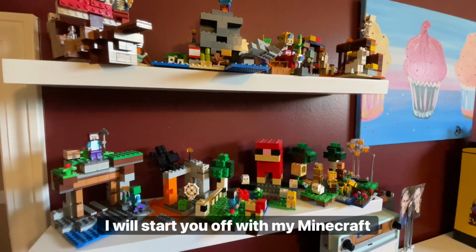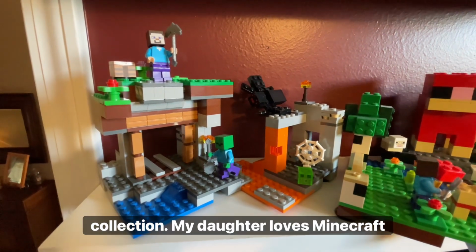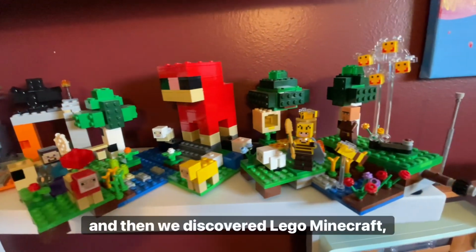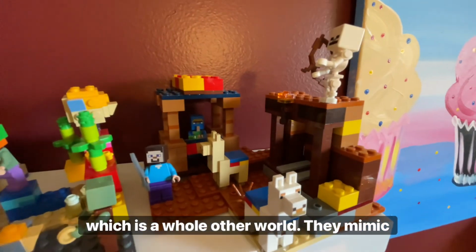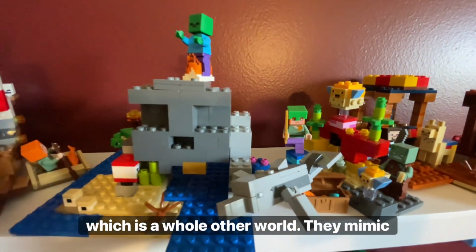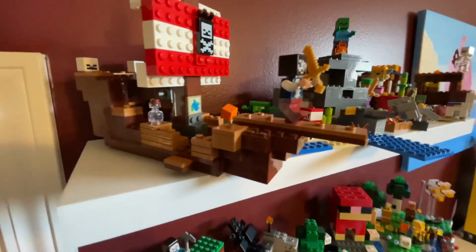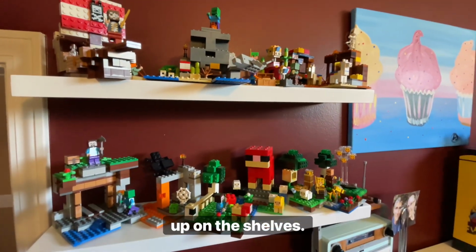I will start you off with my Minecraft collection. My daughter loves Minecraft, and she got me involved. And then we discovered Lego Minecraft, which is a whole other world. They mimic the game and reference parts of the map perfectly. So that is my Lego Minecraft, which sits up on these shelves.